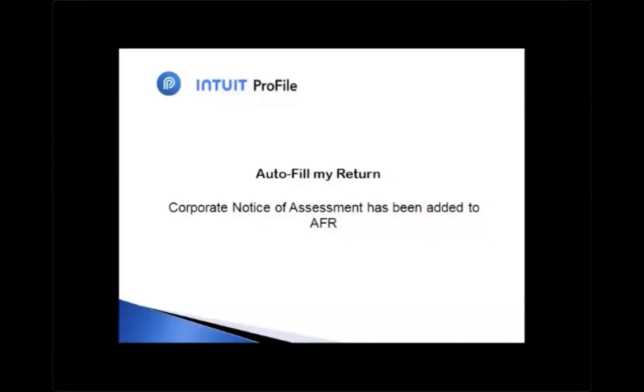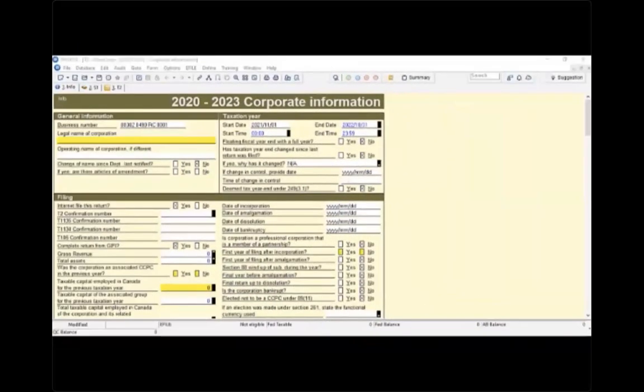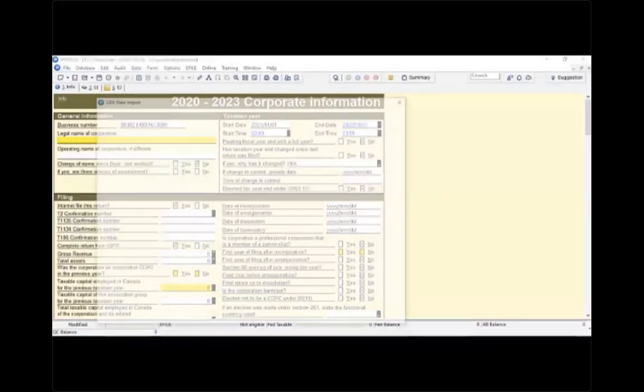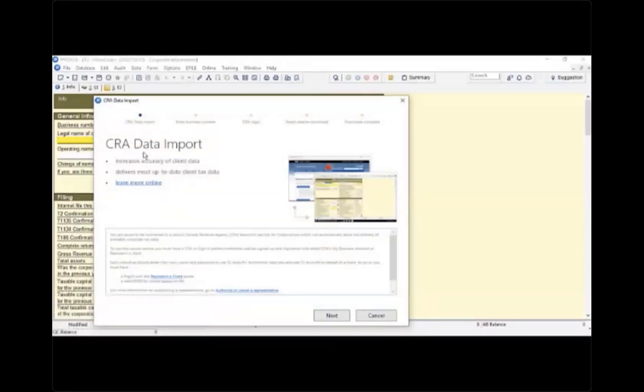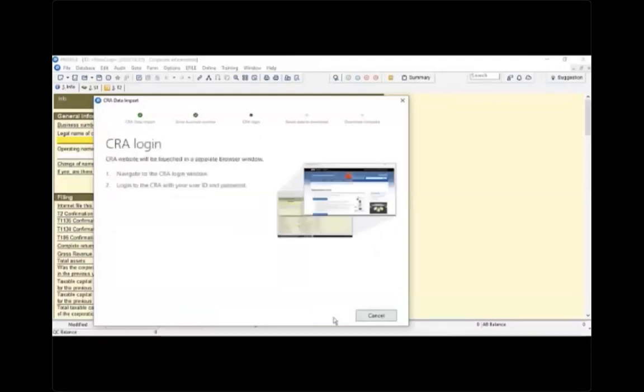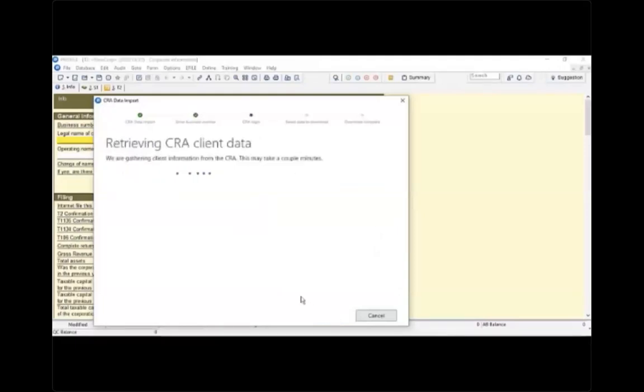In the Autofill My Return feature, the corporate notice of assessment has been added to the Autofill My Return, AFR. In ProFile, you're going to open up your T2 corporate return. As you see here, mine is open. You're going to go under the File menu, Autofill My Return AFR. Then you're going to see the CRA data import. Here we're going to click Next. You're going to see the client's business number. You hit Next, and then CRA login.